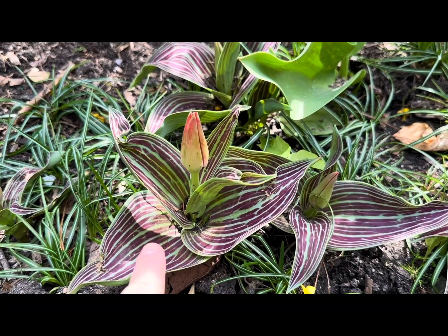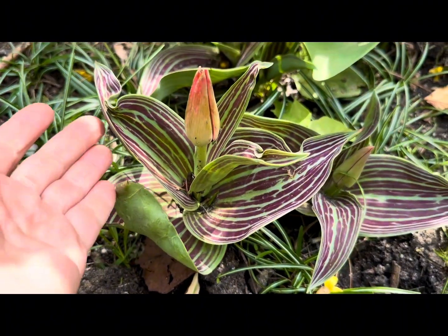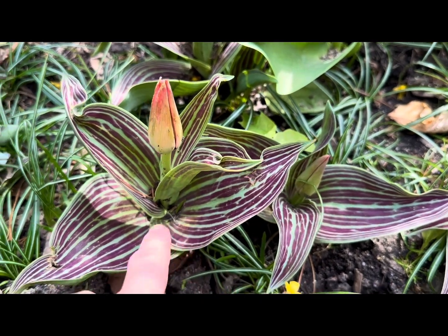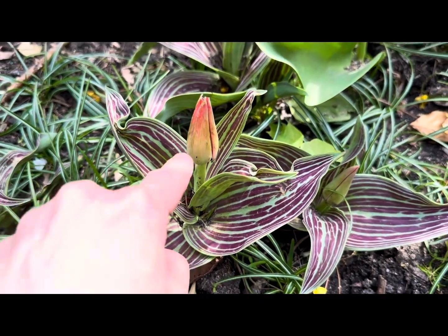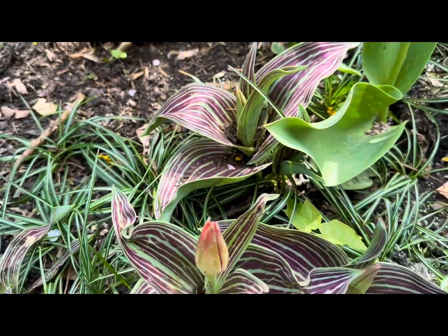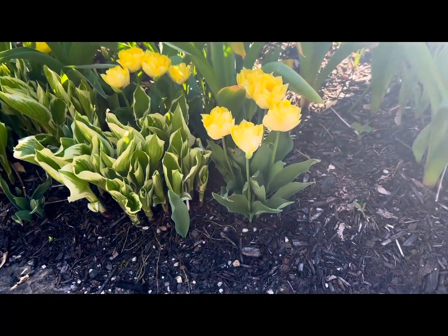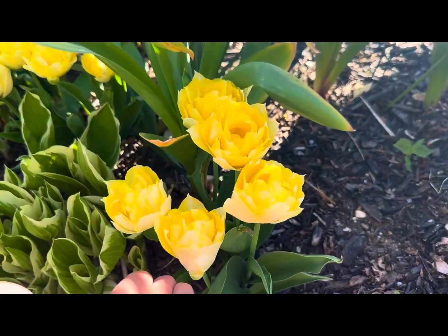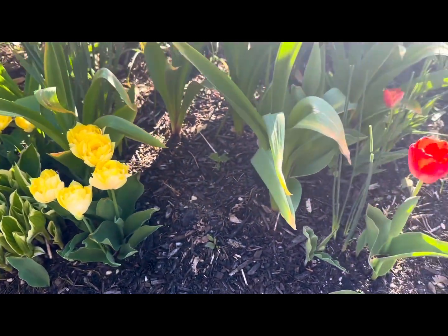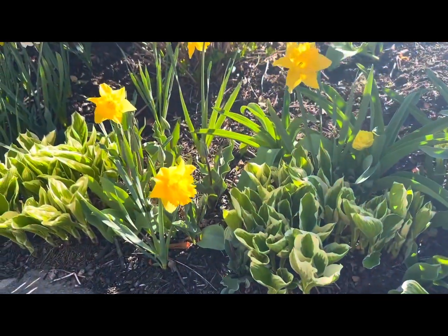What about these mid-spring blooming tulips? Just take a look at the gorgeous coloring of the foliage, the combination of green and burgundy. Almost looks like somebody painted burgundy stripes on the leaves. They're not in full bloom just yet. I'm expecting them to bloom within the next few weeks. Beautiful bright yellow tulips here as well. I think the yellow color goes beautifully with the red tulips as well as yellow colored daffodils.